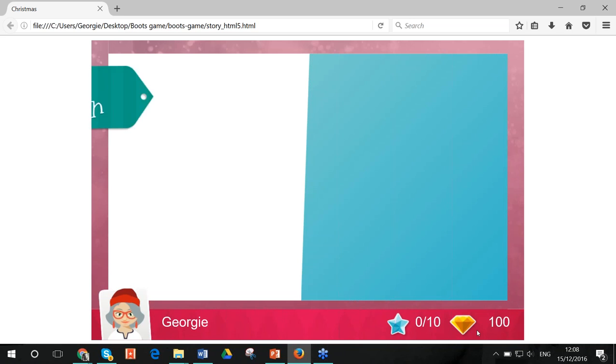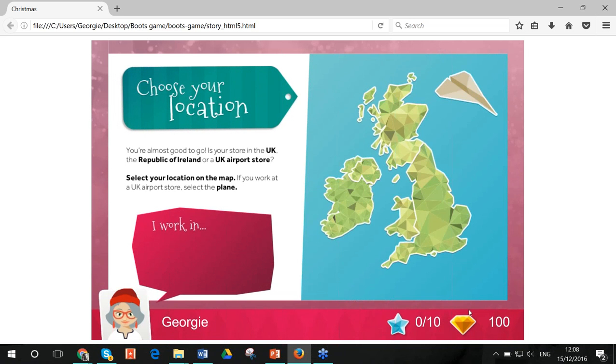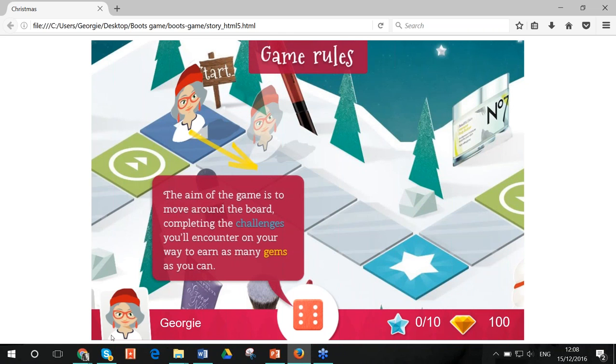When I click continue, I then personalise it further by selecting the part of the UK I work in. And then the avatar that I've selected has been pulled through onto a fun tactile game board. We can now see some instructions on the screen that are going to walk us through how to play the game, which I'll explain to you as I go through it.